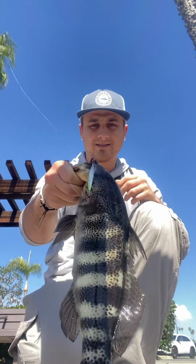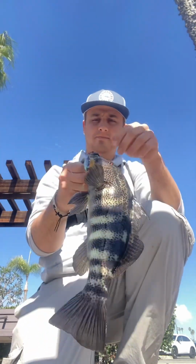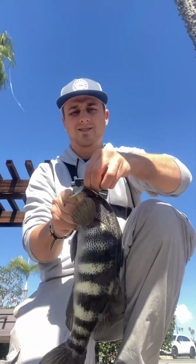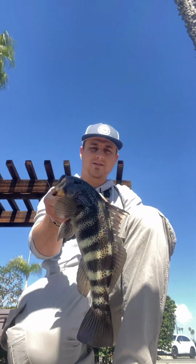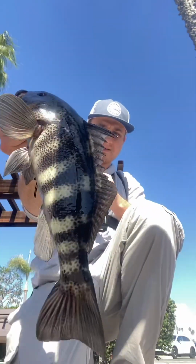Once again on that damiki, 20 gram slow pitch right underneath the dock. Saw some fish pop out, decided to toss that underneath. Well, bam, let's go, we're on them.